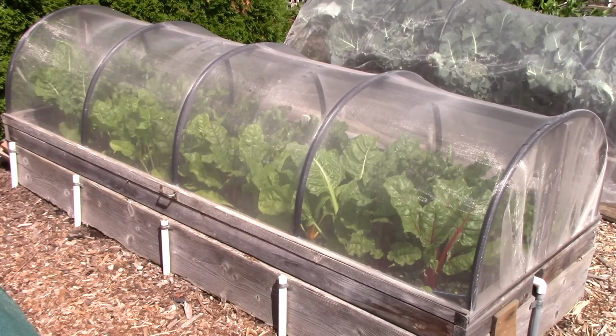In this next bed, I'm growing Swiss chard and beets, and the reason it has netting over it is because beets, spinach, and Swiss chard, which are all members of the beet family, are very susceptible to leaf miners, which will ruin the leaves in nothing flat. Let's take a look at the plants.